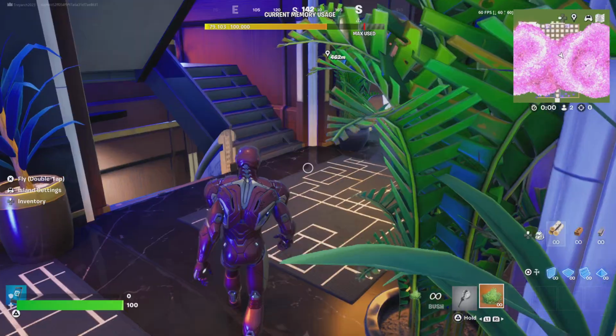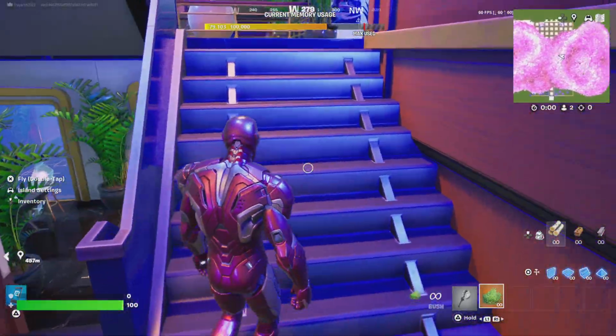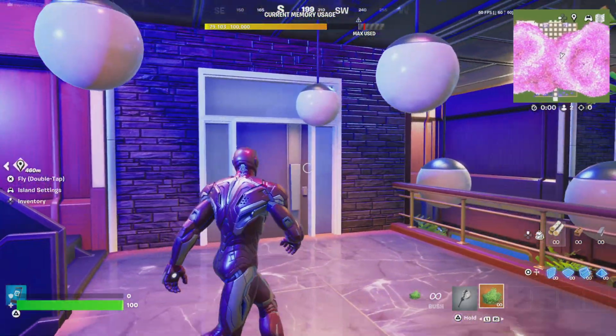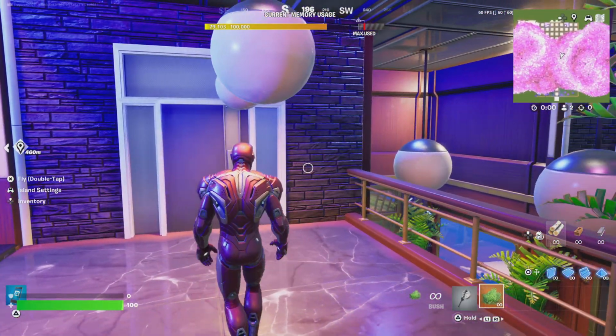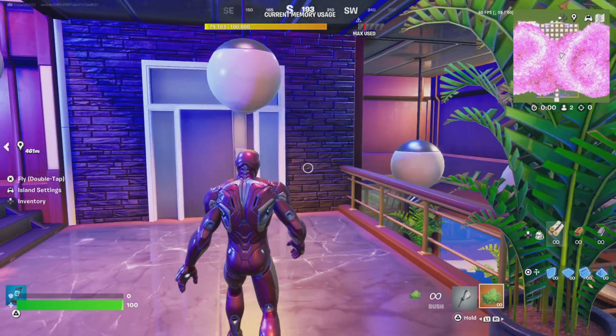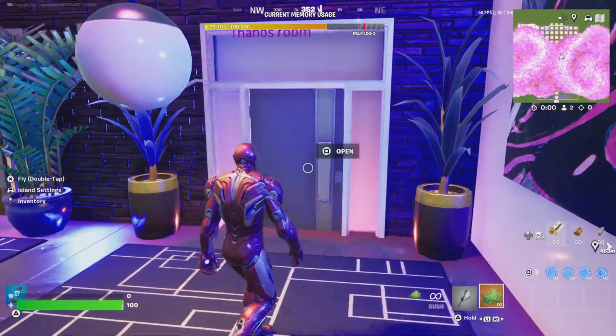So now I am going to show you the upstairs. Upstairs first class. It looks very nice. If you guys know, do not go in this room. There's nothing in here yet. Nothing in that room yet. So this is Thanos' room.